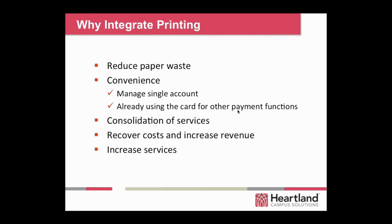They wouldn't need a separate printing account or print card or print account within their printing solution. Tying it into the OneCard just makes sense. It makes it a lot more convenient for the students and consolidates it. It consolidates their services and allows you to continue adding more functions to the OneCard, one being the print management solution.